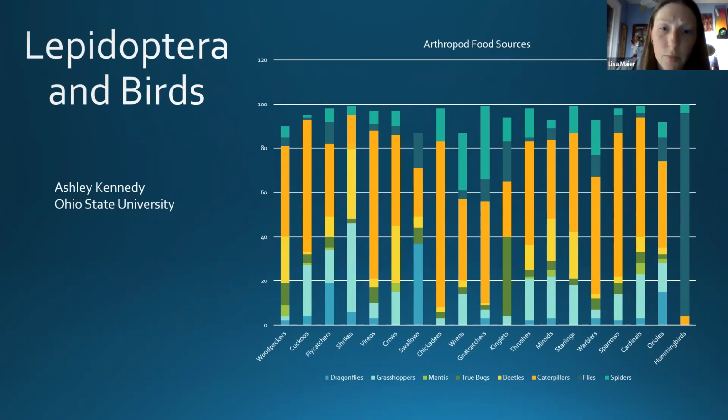Caterpillars also, especially, are beneficial for nesting because they're soft. They're squishy, they don't have the hard exoskeleton yet that other insects have, like beetles or spiders. So that makes them attractive, as well as they have certain nutrients in them that are extremely important, especially for development. It's the same when we think of pollen for bees.